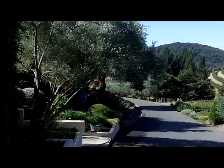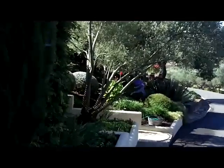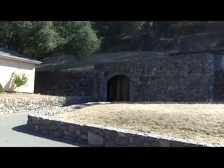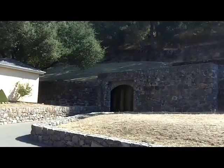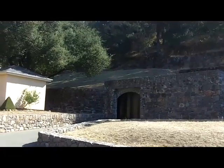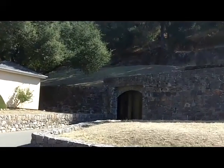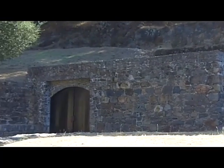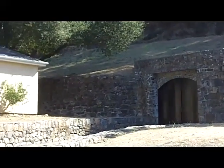Isn't this just a stunning, stunning view? Part of the foundation of the old house that was up here was wiped out. The house was from the 1800s and it was wiped out during a fire, but that would have been the end part of the wine cave that was built underneath. You can see those huge boulders that were built here.